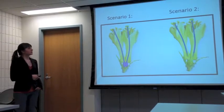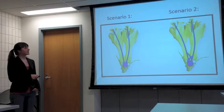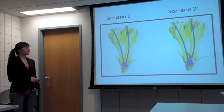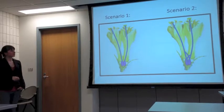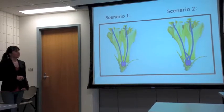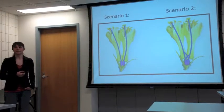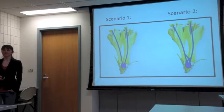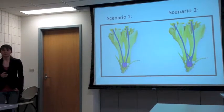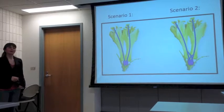Scenario two, we could have some kind of crossing over happening, where pollen deposited on one stigma can fertilize either side of the ovary. So in the first case, we need pollination of both of those flowers to get a full berry developing. In the second case, we could have pollination of just one and still get a perfect berry. I put this up here more as a theoretical thing, and I do want to do some experiments to test which one it is. I really suspect it's the first, because there is no real precedent I've found for this.